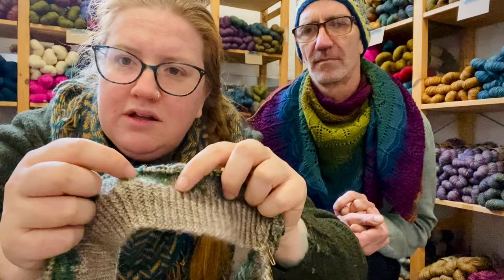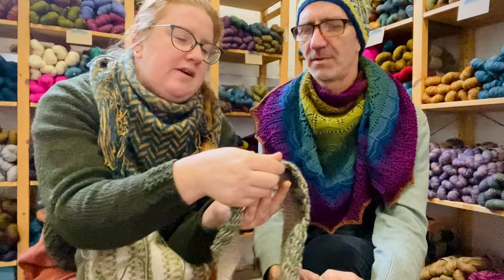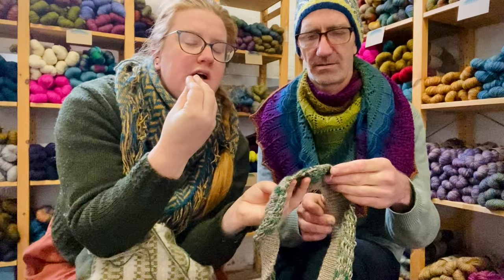It feels amazing. I'm working with DK weight yarn and I'm doing it on 3mm needles, which I thought was going to be really tight, but it actually feels good. It's pretty good, isn't it? And it makes the colourwork look quite crisp, I think. Yeah.